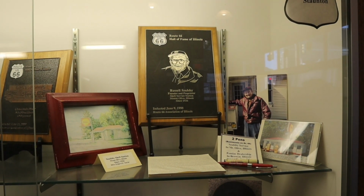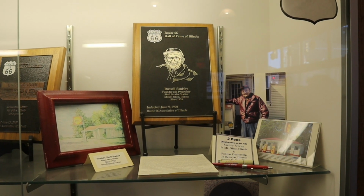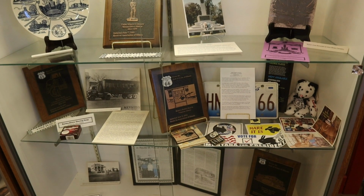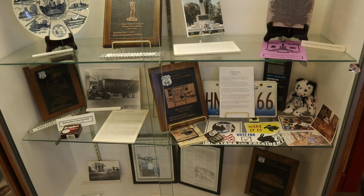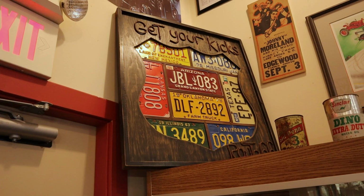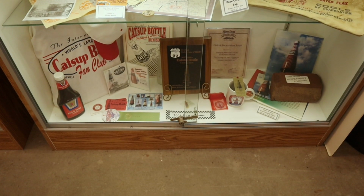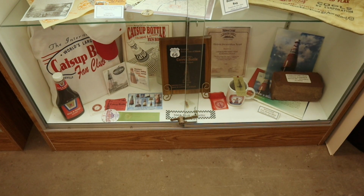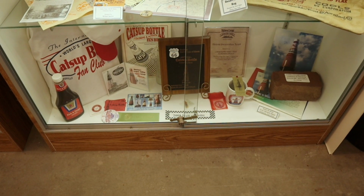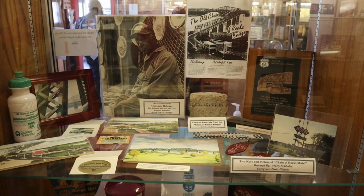Russell Soulsby, who owned the Soulsby gas station in Mount Olive, Illinois. Henry's Rabbit Ranch and Rich Henry in Staunton, Illinois. Sadly, Rich Henry passed away in 2024. Items from the world's largest catsup bottle in Collinsville, Illinois. Chain of Rocks Bridge.